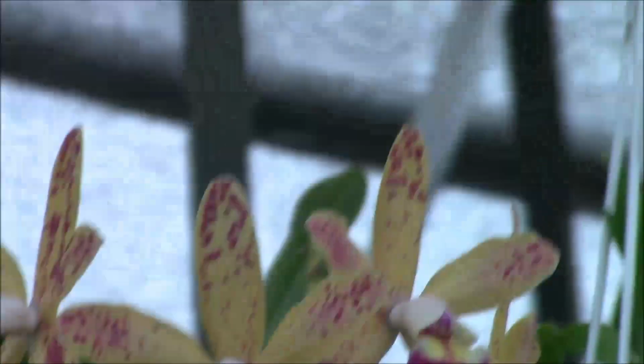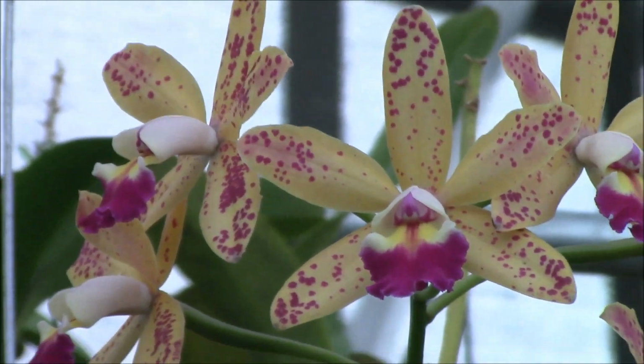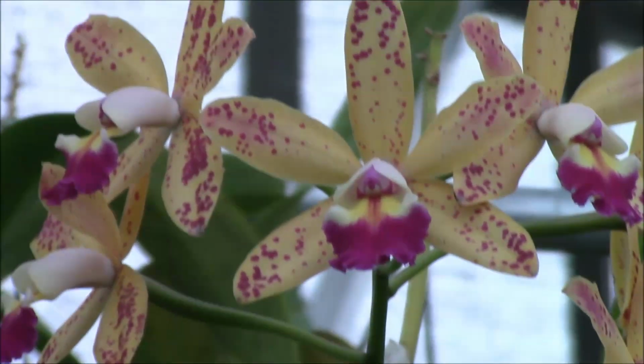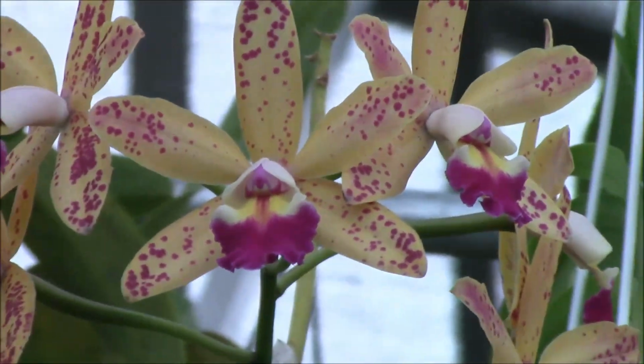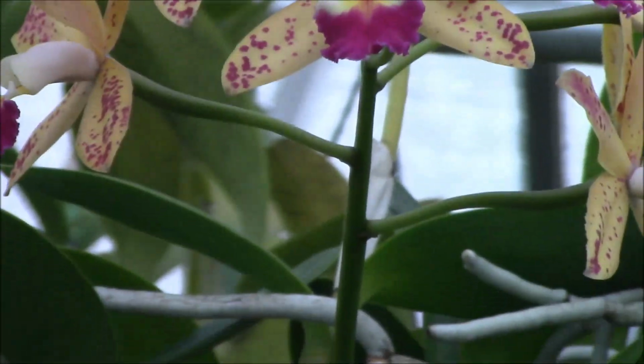These flowers have been open for quite a while. And the background color is much more vibrant when it opens, but this has been open over a month, which goes to show you how nice these things can stay.